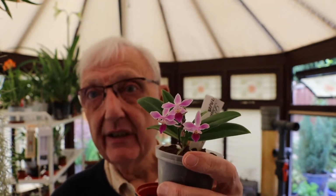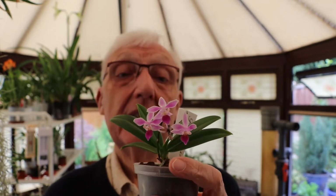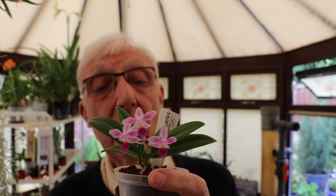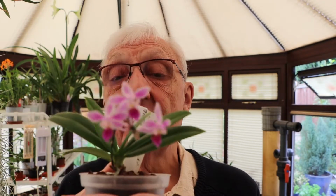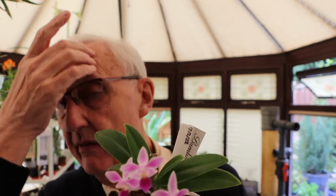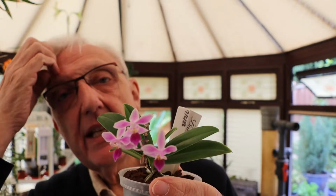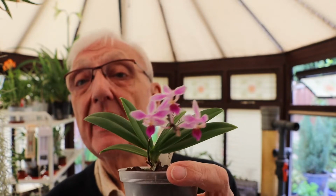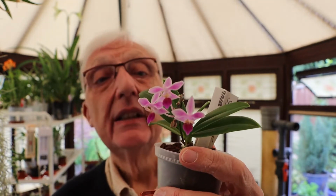Unlike Pink Twilight, of course, which is a ginormous one, and that's coming back into flower. Got a great big spike and it's shooting up. But this one, this is about as big as it gets from what I've read. Doesn't look at the moment as if this spike's going to form a keiki. The previous two bloomings, the end of the spike has grown a keiki. That's fine, I don't need any more, that's three of them. But you've got to admit that's a pretty sweet little Phalaenopsis.